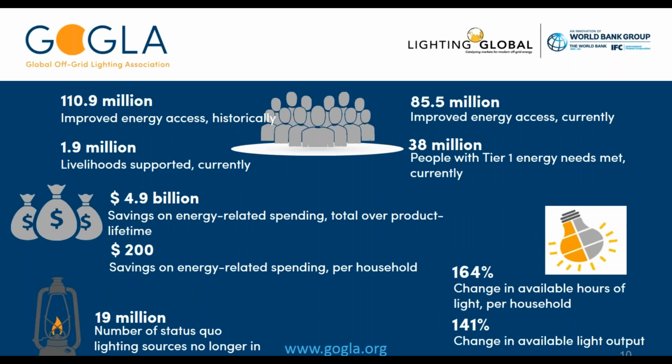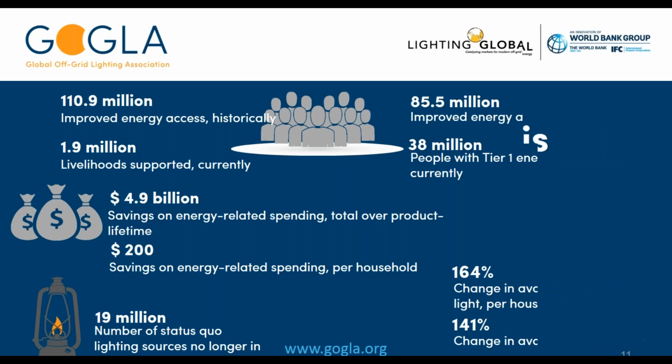This is a snapshot of the impact metrics that we're able to calculate based on the sales data figures. So again, this is a standardized set of impact metrics with certain default coefficients. Each company gets an estimate for their company's impact as well as their impact per product. And then we are able to give a global view of what our impact is as a sector. And this is crucial information for donors, for governments, for others who are looking to accelerate energy access globally.